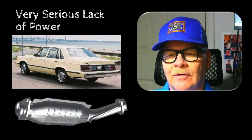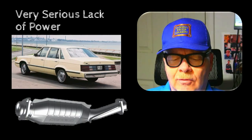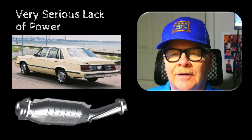Pop that converter on it. Did I put a used one on there or what? I can't remember, it's 25 years ago. But anyway, one way or another, I got it straightened out where it would run real good. Put a different radio in it that I had on hand, wired it up and all that.